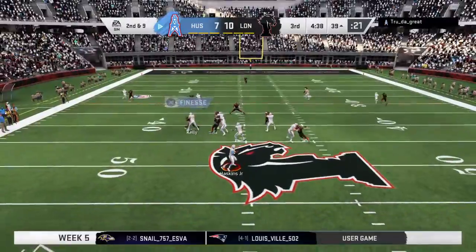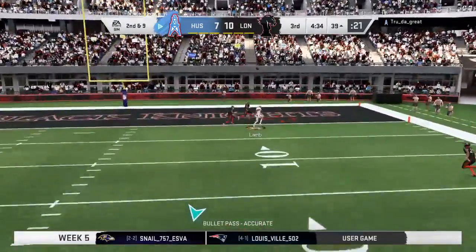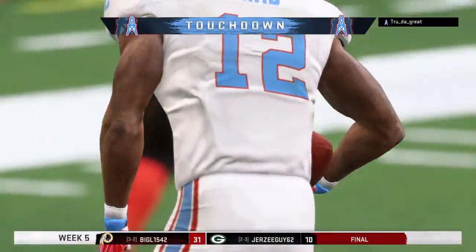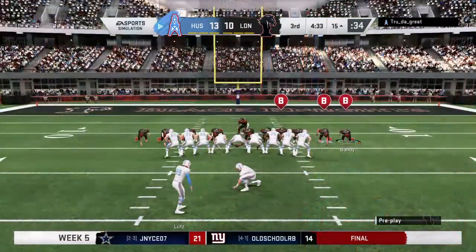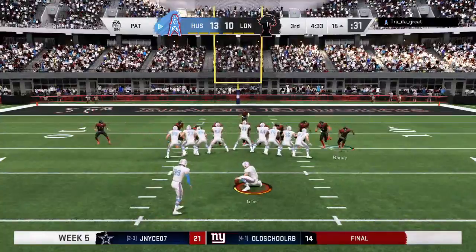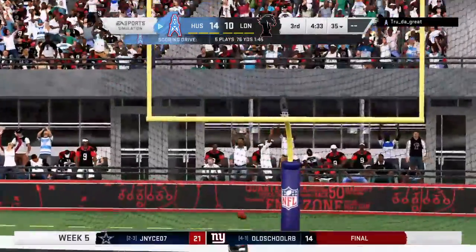On 2nd and 9, Haskins. There goes a deep ball, end zone. And got his man. It's caught. Touchdown, Houston. As his guys are in for 6. And his guys are going to retake the lead. That's one of those touchdown tosses where if it's an inch to the right or left, it's not a touchdown. He had to put it right on the money.